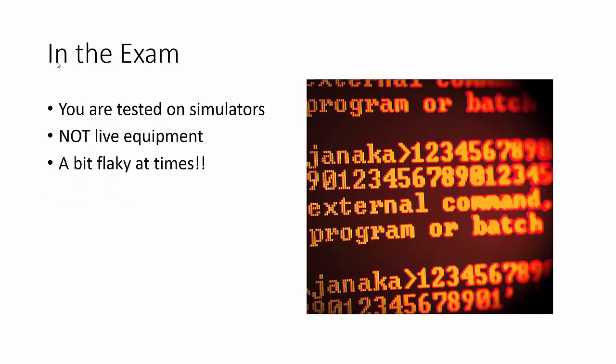I've taken the exam several times myself, and the commands haven't worked or the actual simulator's broken. So it can be a little bit flaky, so just bear that in mind. But I'll cover this in the later lectures.